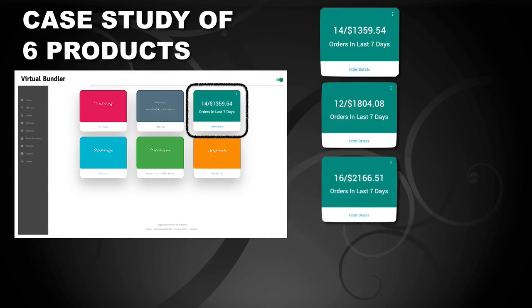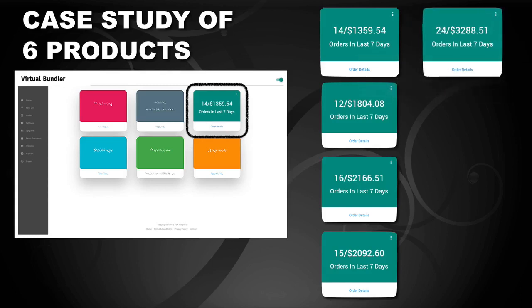In the third week, there were 16 bundles sold that brought in $2,166. In the fourth week, there were 15 bundles that were sold, bringing in $2,092. In the fifth week, 24 products were sold. Now I want you to note that we started Amazon ads in the fourth week. So in the fourth week, ads started, and then you see a bump here.